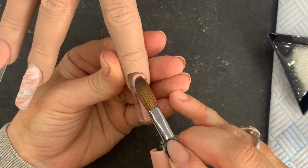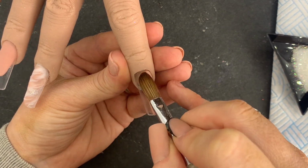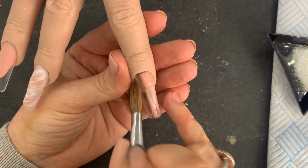So you place it on. I'm going to be walking down. I have changed my brush. I've just gone up a size because I didn't pick up much of a bead, and we're going for a long square today, so I just changed my brush quickly.